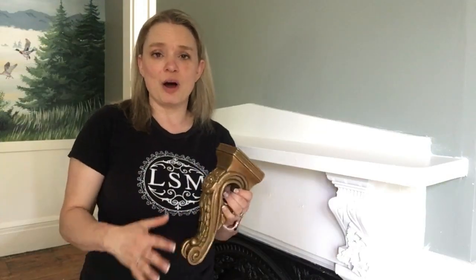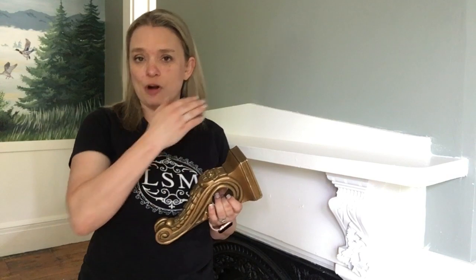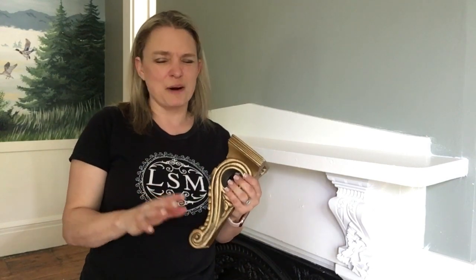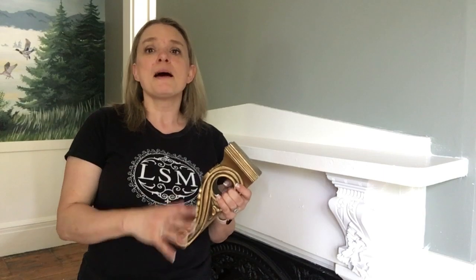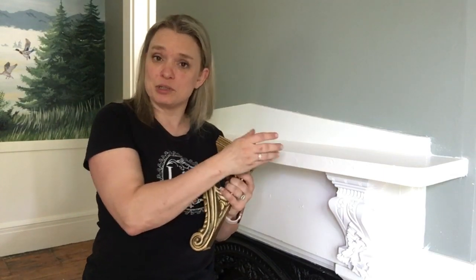A few weeks ago, I asked you for your help on the colour of the corbels for our mantle here in the reception room. Now, if you remember, I picked up these 2 corbels and they're in this beautiful gold. And I asked you whether you felt that we should leave them gold or whether we should paint them in the off-white and then put some gold accents on. Well, there was a mixture of opinions, but overwhelmingly people said paint them the same colour as the mantle and then just put some gold accents.